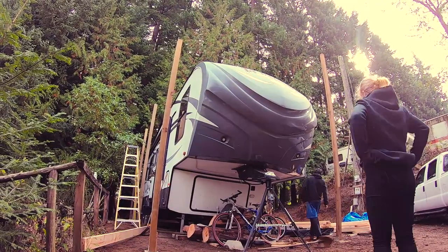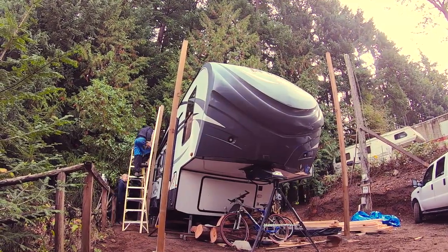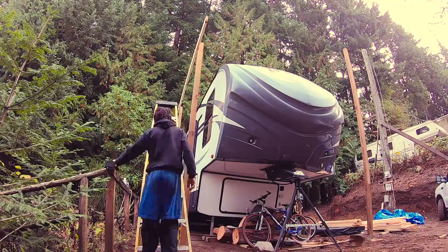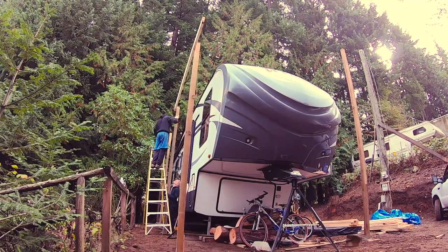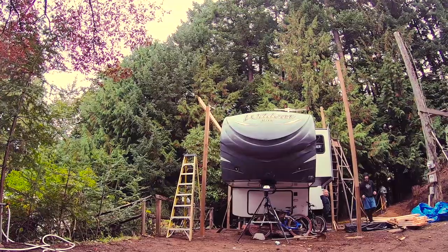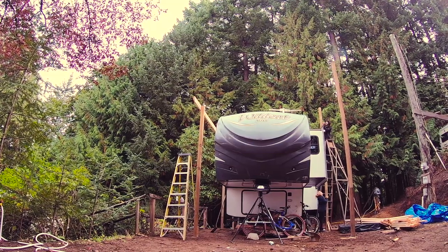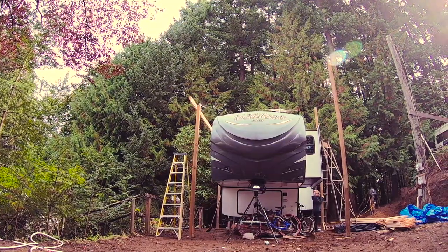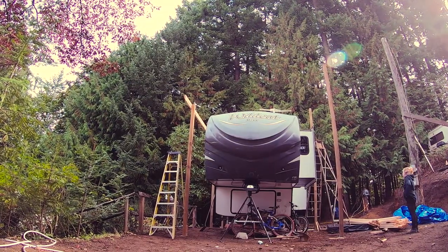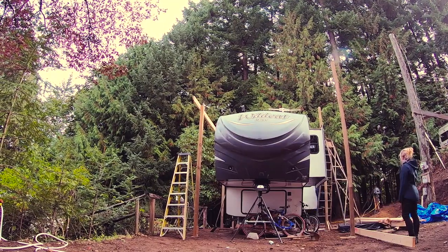Right now I am looking at how sketchy and tall these poles are, and if we have done this correctly. So basically we're trying to add support now, get ready for the roof. We're trying to protect our RV from all the weather, snow, rain, trees that fall, bird shit, whatever it may be, because it is our home and we have to protect it.